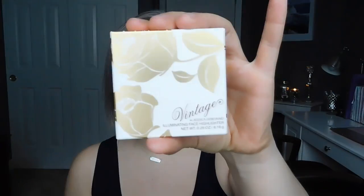And the other thing is that if you ever receive something in these boxes that you don't like, you can easily set it aside in like a to gift pile. And then when you need to pull together a last minute gift, just go into your to gift pile and wrap up a nice highlighter for somebody. So yeah, I'm not gonna swatch this, but I think it's a very pretty product. I've never actually heard of this brand before, but I do think it's really nice.